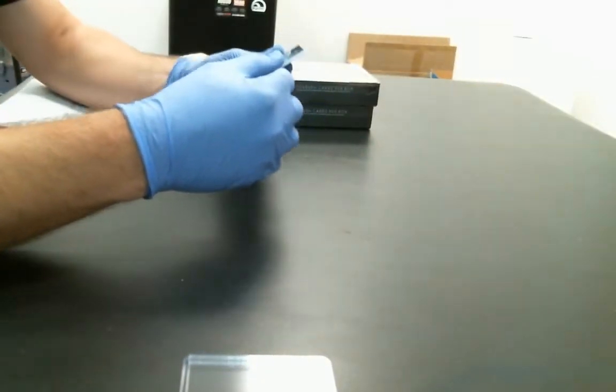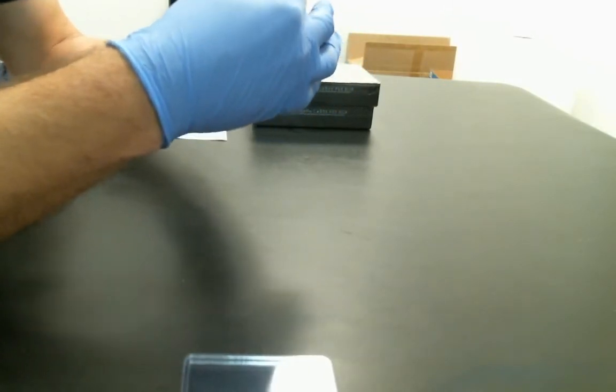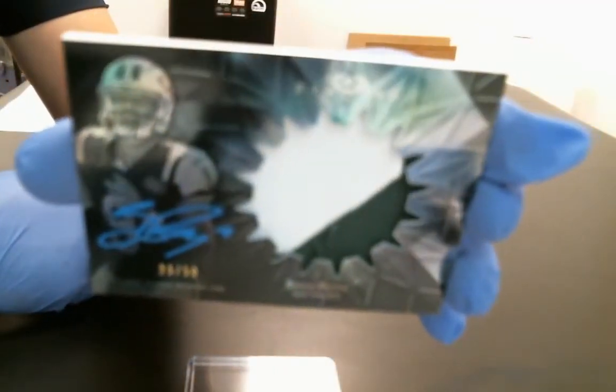Wow, this is a Bryce Petty pack. 23 of 50. Two-color patch. Blue ink. Bryce Petty.